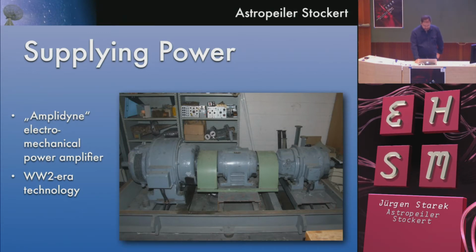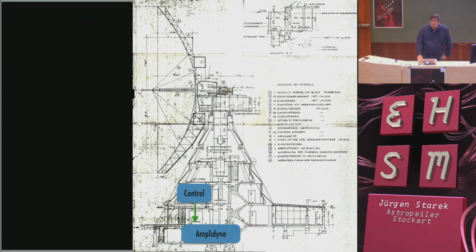We are still running this thing. Unfortunately, we've only got one. I'm a bit envious of the colleagues from Ventspils who've got 6. So if one breaks, they can just move the cables around. If ours breaks, then yeah, we'll have to go to the drawing board. But this is very robust technology, and everybody can repair it essentially. So we are keeping it for now. And we're actually quite happy with the fact that it doesn't cause interference. That's, of course, something very important if you're running a radio telescope. Okay, so this was the control amplidune loop.